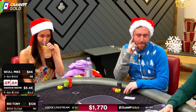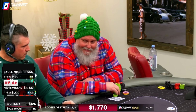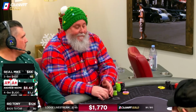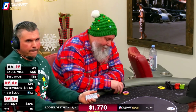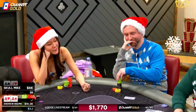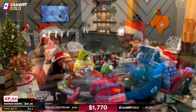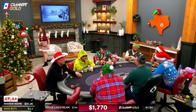Action back over to Big Tony, who started this little party here. He's in the hijack spot, thinking things over, chatting away with his Christmas tree looking hat on, and eventually decides it's a little bit too rich for the pocket nines. Sends those into the muck, and it's back over to Skull Mike, who was putting in a bit of a pre-flop bluff here with the ace-jack offsuit. We have that hand crushed, but unfortunately that will not be continuing in a 4-bet pot. Not quite as much action with these aces this time, but it is a profit of $670 without a flop.